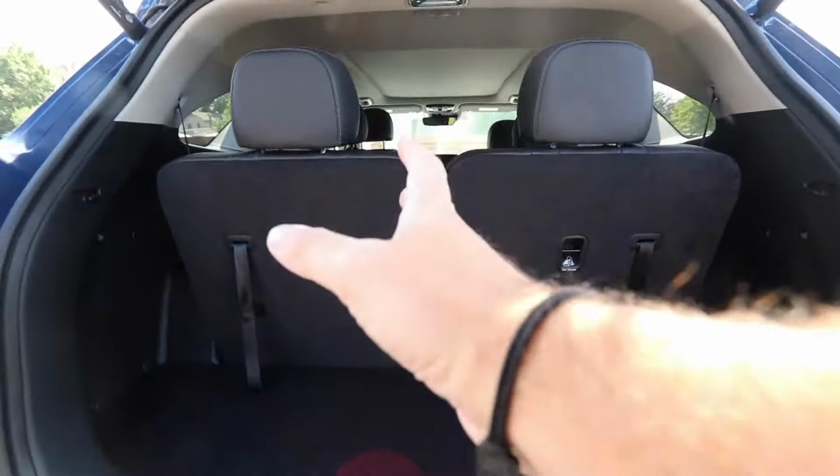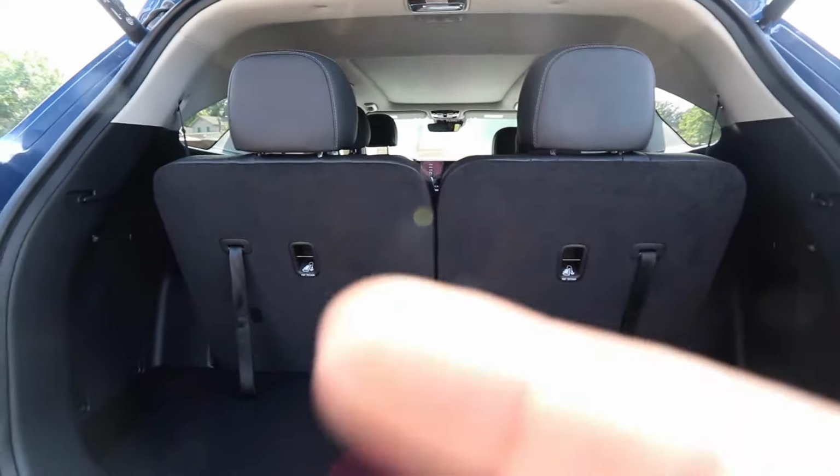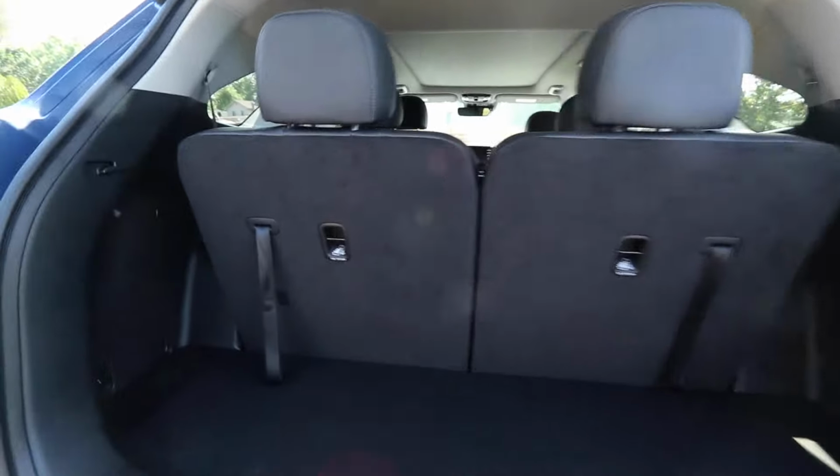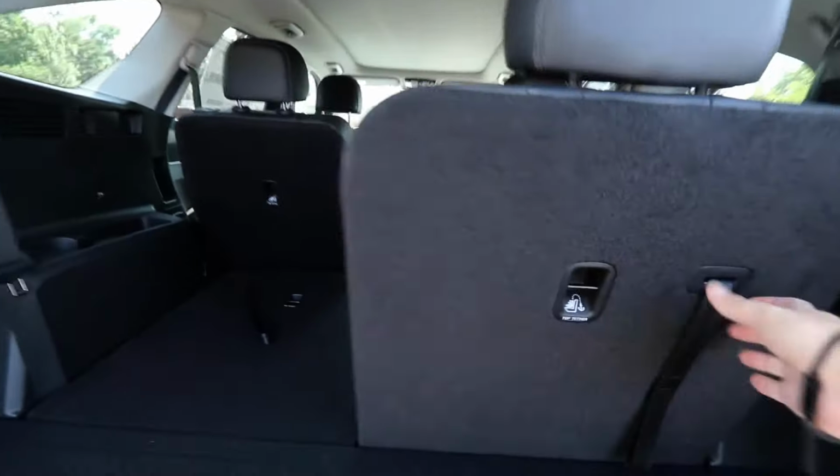Thank you. At the back of the Sorento is a 50-50 split seat, and I really like vehicles that do this. This is kind of like a transforming car in a way. So you can fit lots of long items that way, or if you got something that's pretty wide.